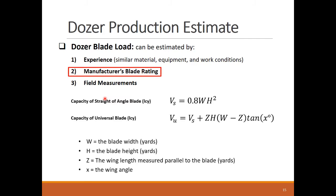The shown formulas are provided by a famous equipment manufacturer for its dozers, and they calculate the blade load for straight and universal blades. For a straight blade, the pushed volume is dependent on the blade width and height. The universal blade includes the same calculations as the straight blade, plus an additional term to account for the extra soil held by the blade side angles.